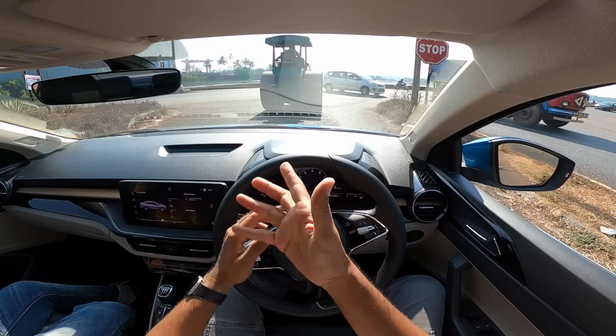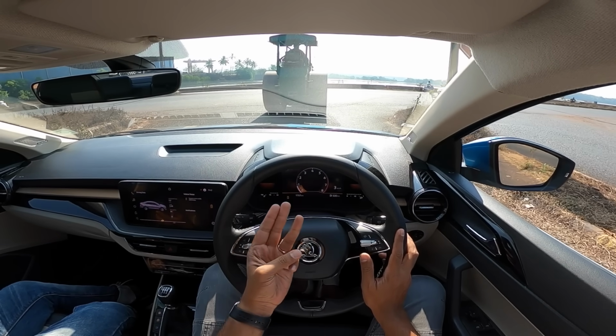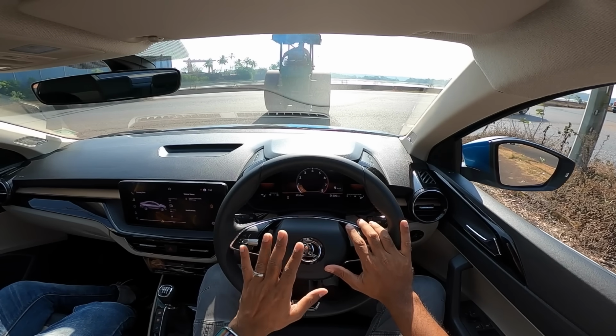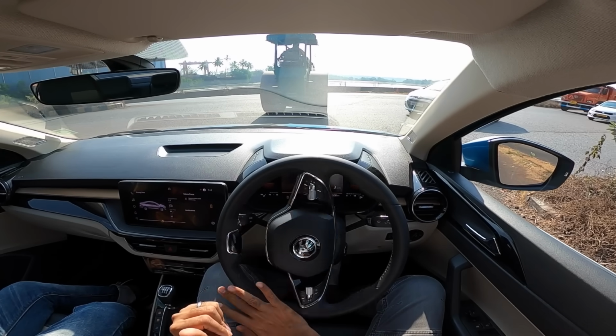And this is only available in 1 variant, which I've already spoken about, unlike the 1 litre, which is available in 3 variants. And you get a manual, you get an automatic. The DSG is better if you're looking for the convenience. But trust me, a manual is a manual is a manual. There is no 2 ways about it.